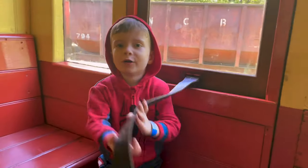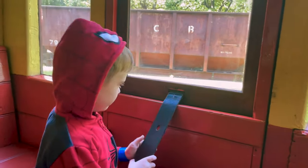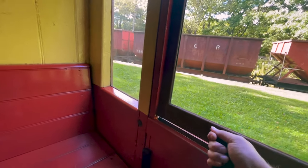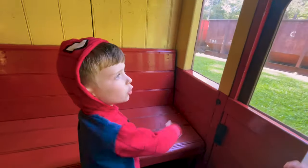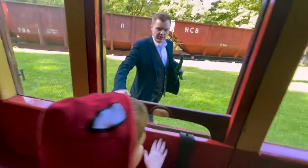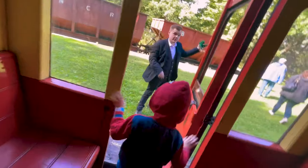I'll show you how to open the door. Right, so I'll do that bit. Yeah, you have to do this. Then you shut the window. Come on, then we'll get off. Are you hopping off here? Yeah, we're going to get off. Right, no problem. There's another train that goes that way in around 20 minutes and then another one that way in around 40 minutes. Perfect, thank you.